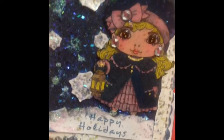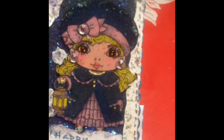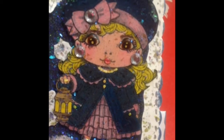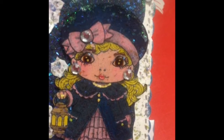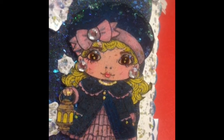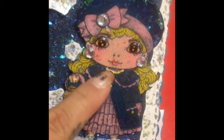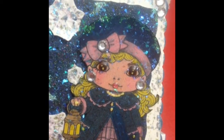She is colored with my Prisma colors. I put glossy accent on her eyes. It's a little yellow now because it's been a year, and that's more because of the hair color. I don't know the colors that I used, but I could always try to redo it if you'd like to see. I have glossy accent in here in the lantern. I have liquid pearl here. I used gems to make it look like she had earrings, and a gem up here.